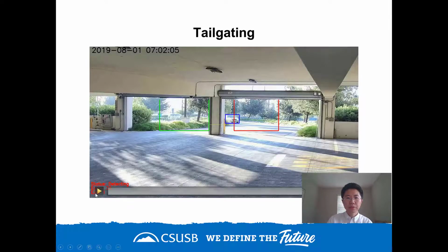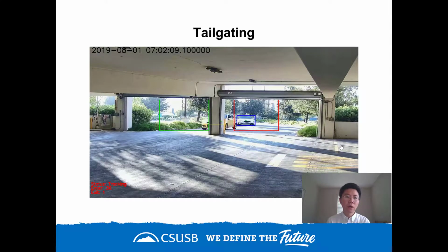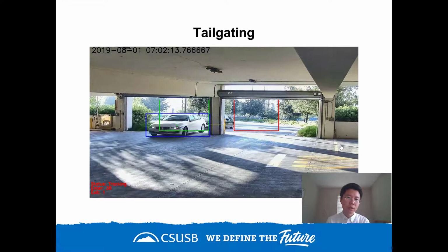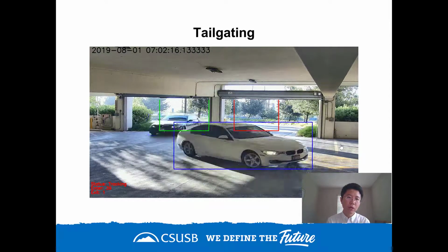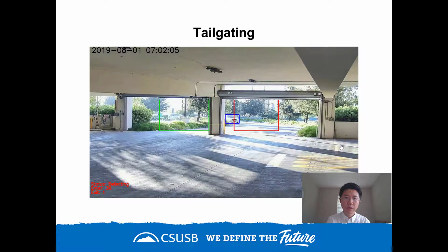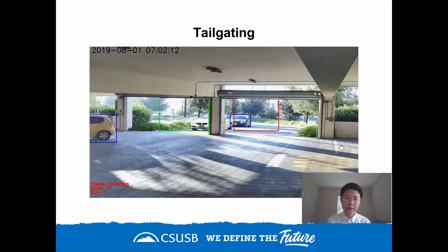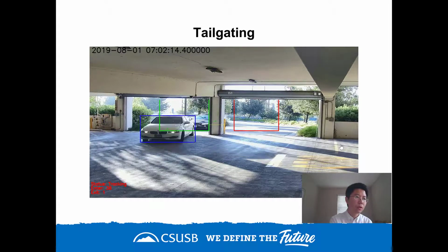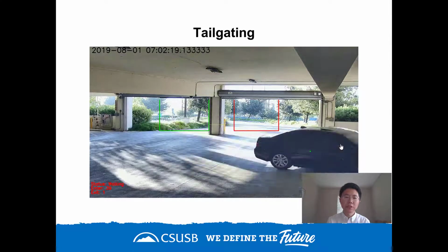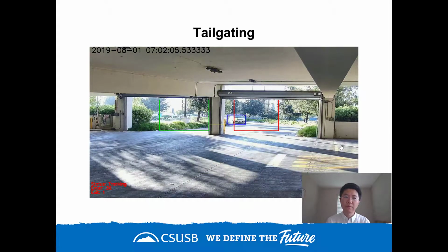So to illustrate some of the challenges, in here, one of the inherent limitations for our under pavement sensor is that it's very hard for the sensor to tell the difference between two vehicles moving inside the parking structure closely, as we're showing here in this tailgating scenario, versus one vehicle that is slowly moving into the parking structure. So from the sensor's perspective, the change of the magnetic field will look very similar.